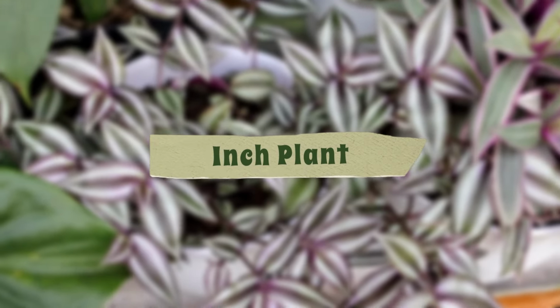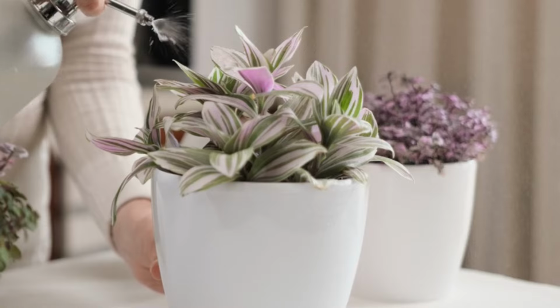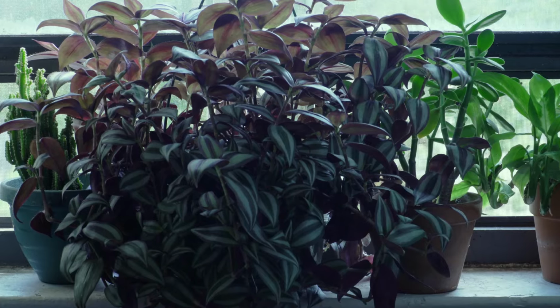Inch plant. It has beautiful trailing vines and attractive foliage. Grow it in a pot or hanging basket. You can also keep this plant in dim light, but the markings on the foliage will fade.